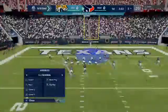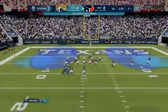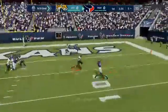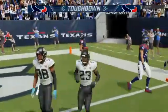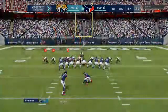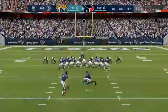Five yards from the end zone, 1st and goal. Quick throw completed by Watson. And he's in. Touchdown, Houston. Randall Cobb, his 2nd touchdown on the season. And the Texans have taken the early lead.